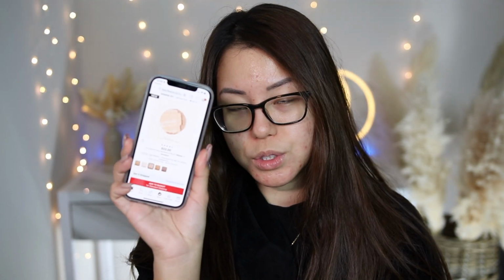It does come in 5 shades. It has a light shade, light medium, medium, medium deep, and a deep shade. As you see in this portion of the video, I am trying on the light medium shade just because it looks like my shade in the photo shoot on the website, but as I'm trying it out throughout the video, you will see it's a little bit darker. So right now I just went to Sephora and exchanged it for the light shade, and it works a lot better. It matches my skin tone.